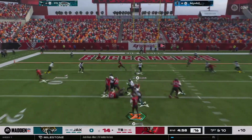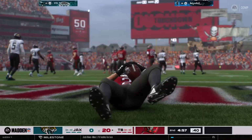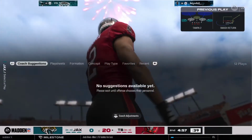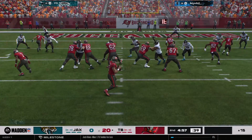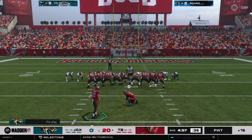Working inside the red zone. And they score. It's a Tampa Bay touchdown. The Buccaneers take a 20-zip lead. Well, they definitely wanted to get that one out quick, Brock. They did just that, and it ends in 6.